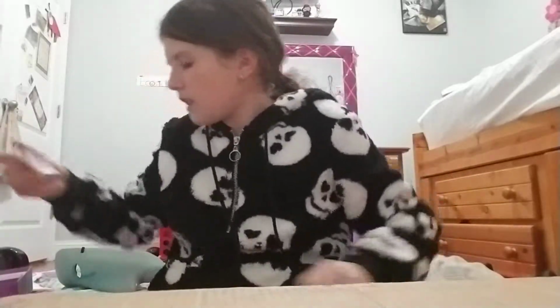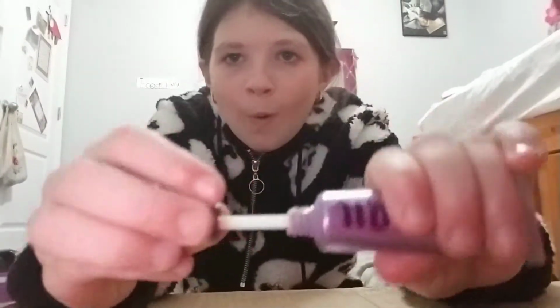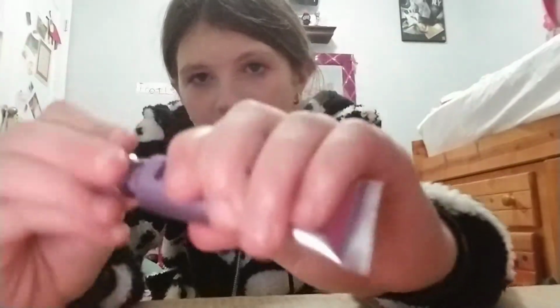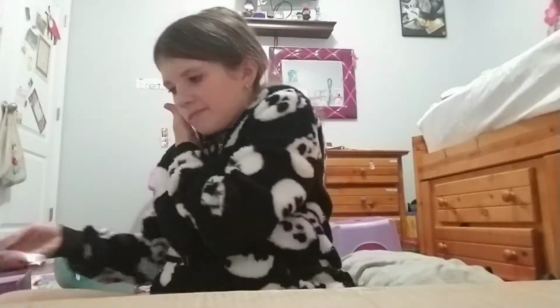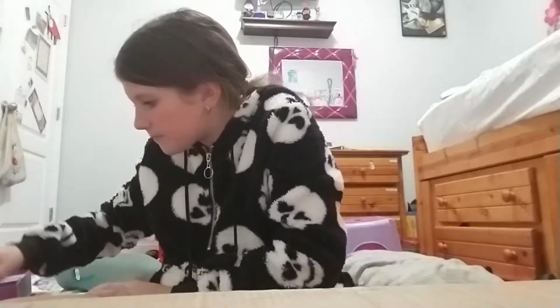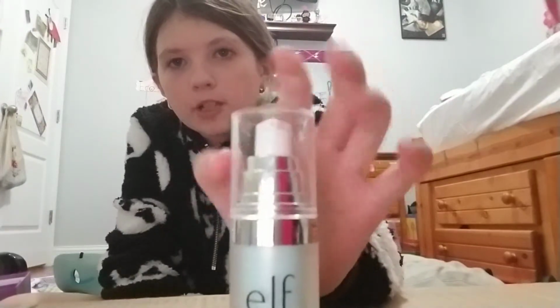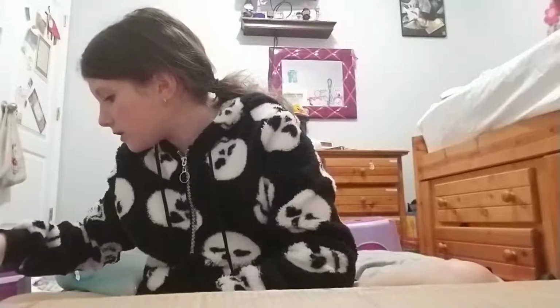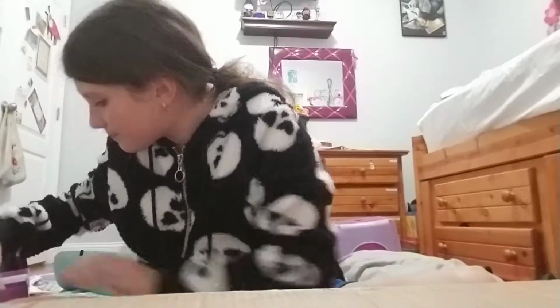Then I have the Urban Decay Eyeshadow Primer Potion. That's that. Then I have the e.l.f. Hydrating Face Primer. I use this primer a lot now, and I'm thinking of getting the tone adjusting one because I want it. So, that's all.